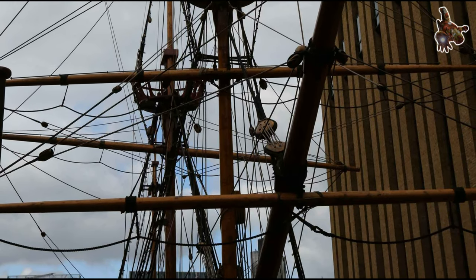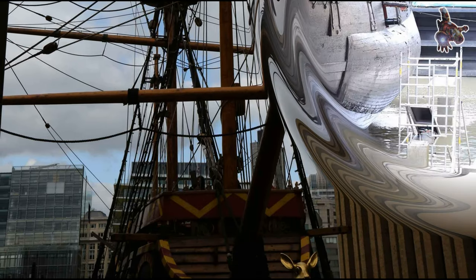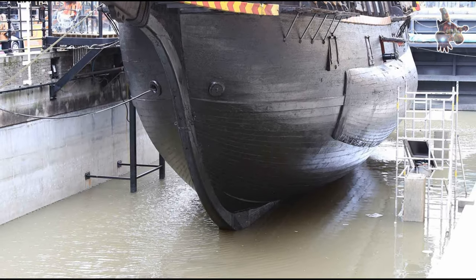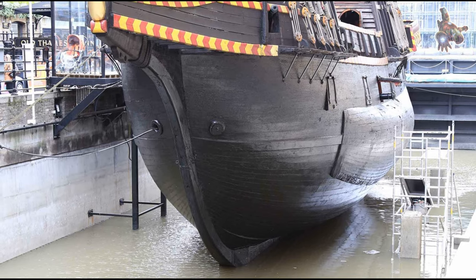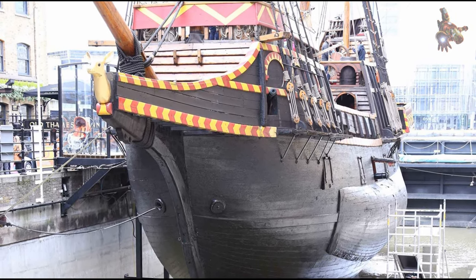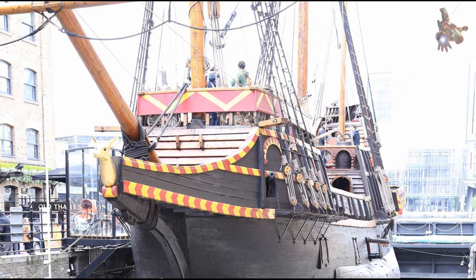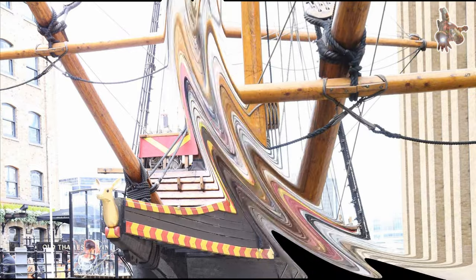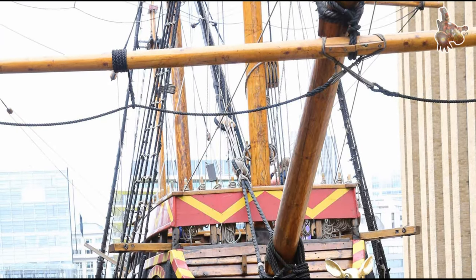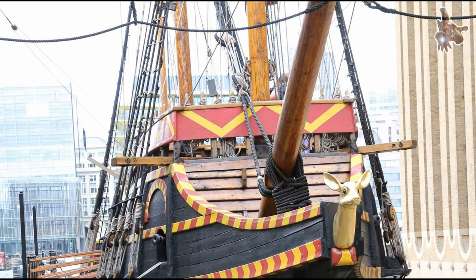The Golden Hind replica, built in 1973 in Appledore, Devon, is a marvel of historical reconstruction, painstakingly designed to mirror the original ship in every possible detail. This stunning replica is 102 feet long, with a beam of 27 feet and a draft of 13 feet, making it a near-perfect reflection of the dimensions of its illustrious predecessor.